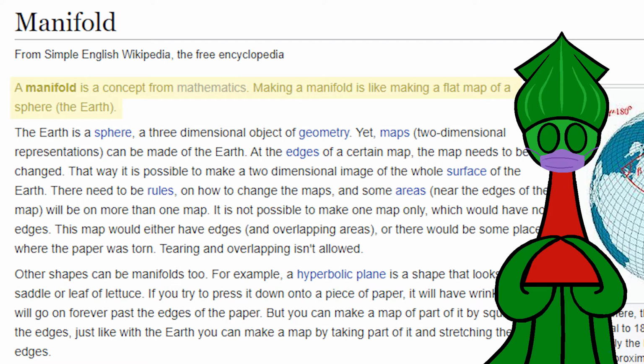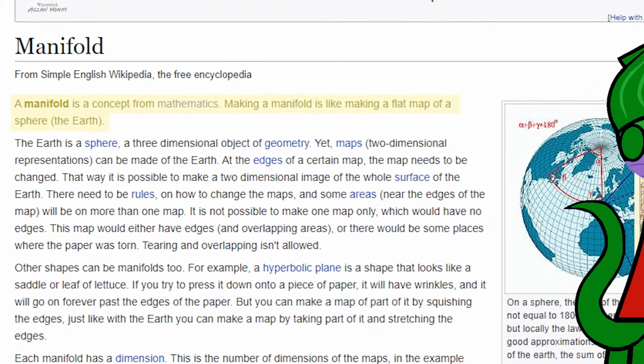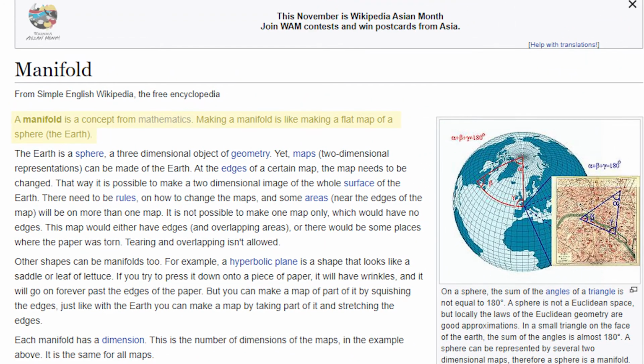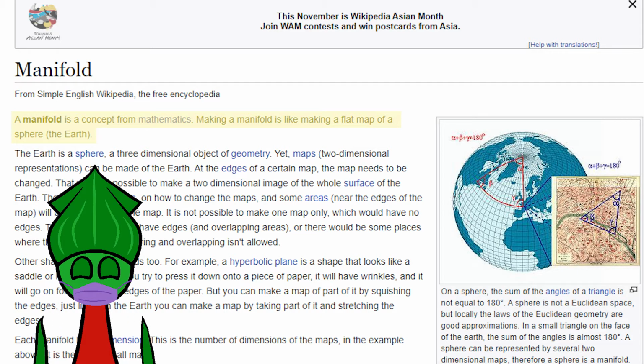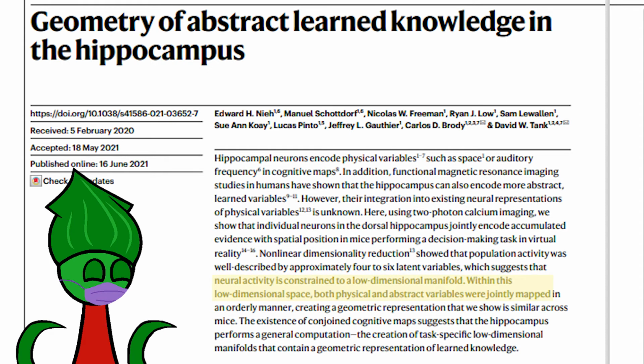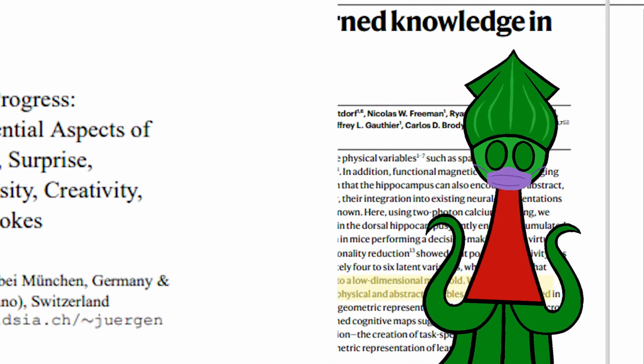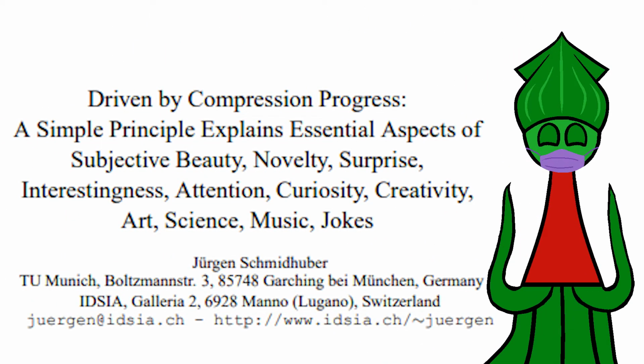Easy Wikipedia explains a manifold is what you get when you make a low-dimensional thingy, which is approximating a higher dimensional thingy, like the 2-dimensional map of the 3D planet Earth, or a simple version of Wikipedia, or the short abstract of a long, complicated science paper, or a YouTube video where a squid tries to describe that abstract. The reason I wanted to talk about this paper is because it's really cool. But also, the idea of a manifold took me back to another paper, which is really, really cool.